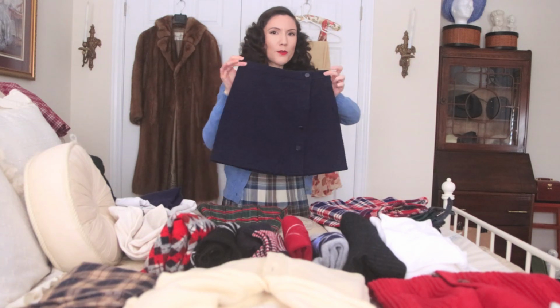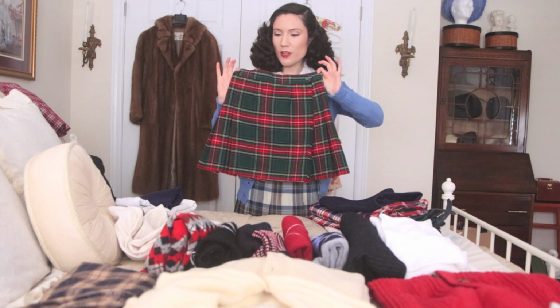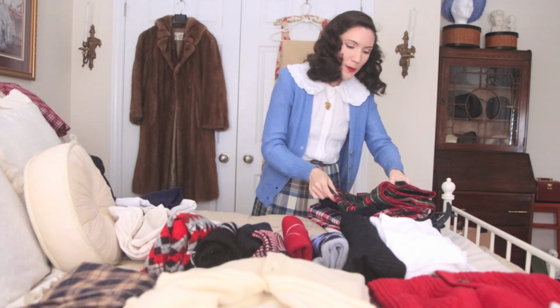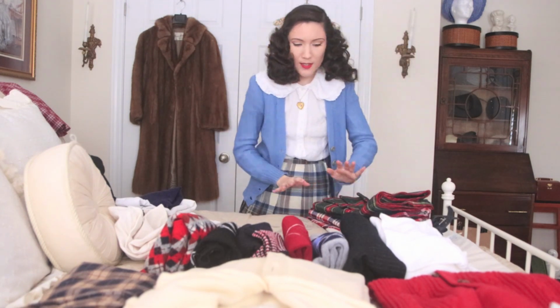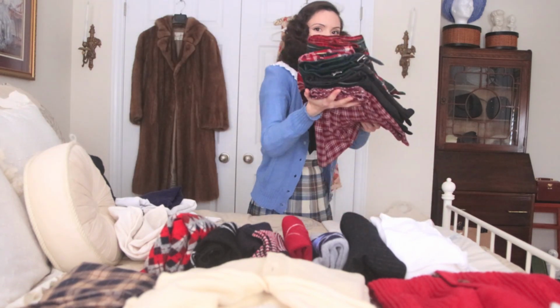I feel like this could be really cute for the beach or something, so I'm gonna hang on to that one. This I feel like I actually wore the other day, so I'm gonna hang on to that as well. I don't really wear these very often. Like I said, it's like a once a month kind of thing. Okay, so these ones are all gonna go back into the drawer.